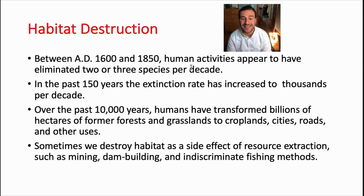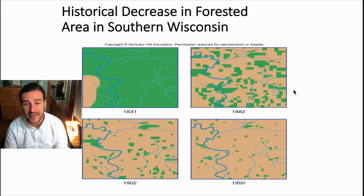Between 1600 and 1850, human activities appear to have eliminated 2 or 3 species per decade. However, in the past 150 years, the extinction rate has increased to thousands per decade. Over the past 10,000 years, humans have transformed billions of hectares of former forests and grasslands to croplands, cities, roads, and other uses. Sometimes we destroy habitat as a side effect of resource extraction, such as mining, dam building, and indiscriminate fishing methods.